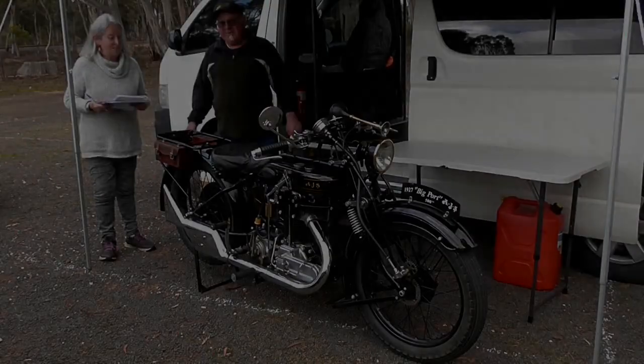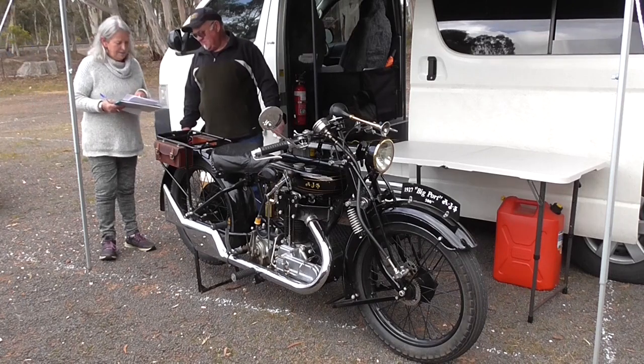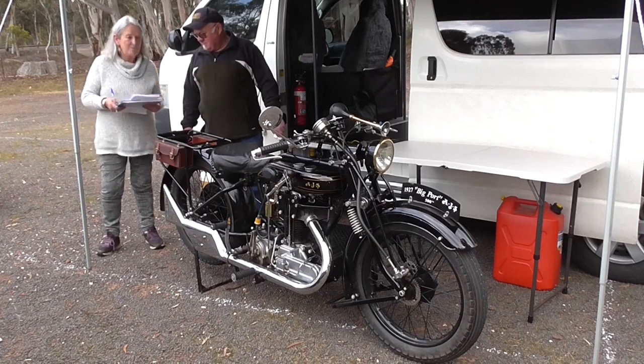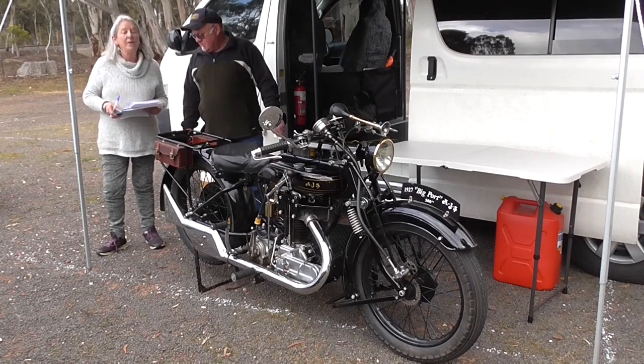Yeah. Well, here we are again. We have Shane Collison from Williamstown, who also happens to be in the Bendigo Club. Shane, what are you riding today? 1927 Big Port AJ. Beautiful. And how long have you had this bike? Well, only a couple of months. And where did you get it from? I bought it off Lee Goodall. Okay, because Lee's got a few bikes. Yeah. Sold a few bikes.